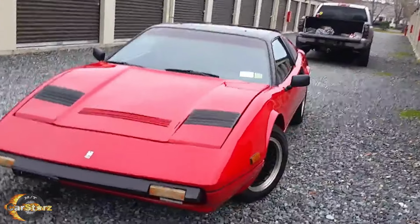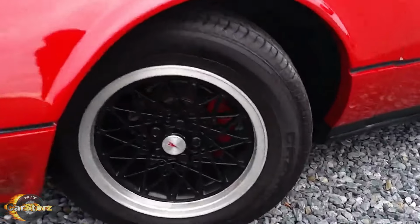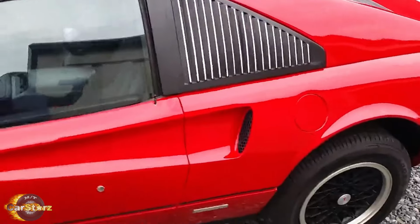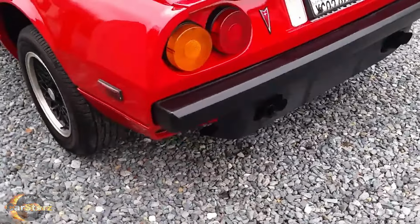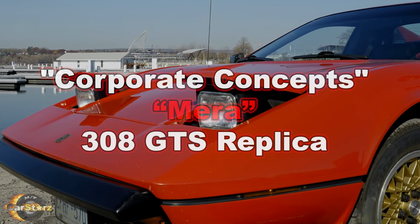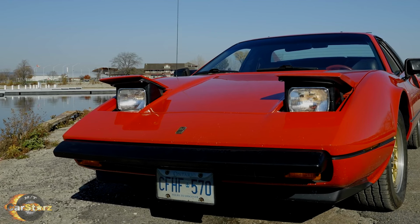Fact number 7. Although there wasn't much of any documentation or surviving examples to speak of, there were in fact a few custom fabricated fiberglass-bodied Ferrari 308 GTS replicas used in the show for the more extreme stunts to keep production costs down. Although there were a number of companies making these types of replicas in the 80s, the one called Corporate Concepts created the Pontiac Fiero-based Mira, a look-alike Ferrari 308 replica that seems to be the most probable provider.